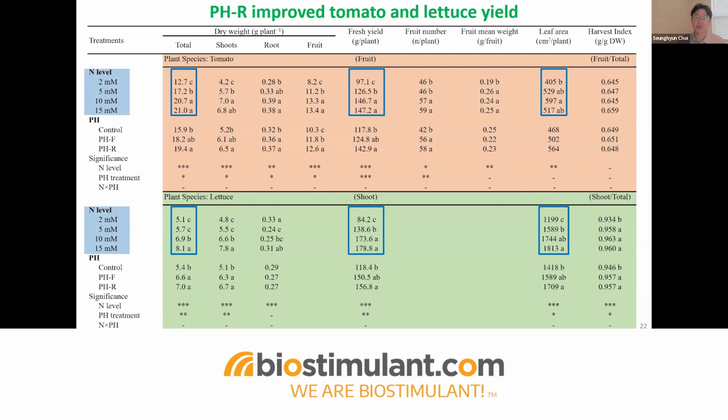effect of application method. The root application of pH increased tomato fruit dry weight by 22% and lettuce shoot dry weight by 31% compared to the untreated control. The foliar spray of pH had a positive effect too, but it was somewhere in between. So under greenhouse conditions using commercial growing media, root application of pH consistently outperformed foliar spray of pH in boosting plant growth.